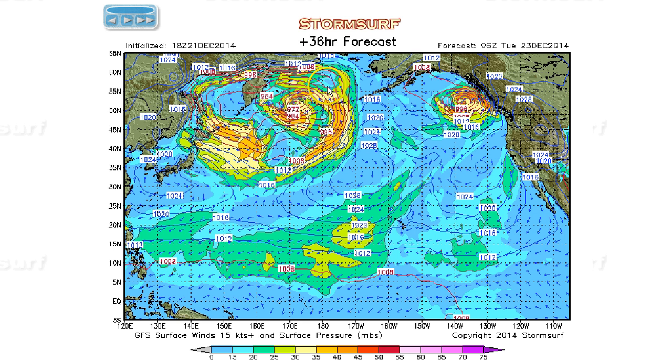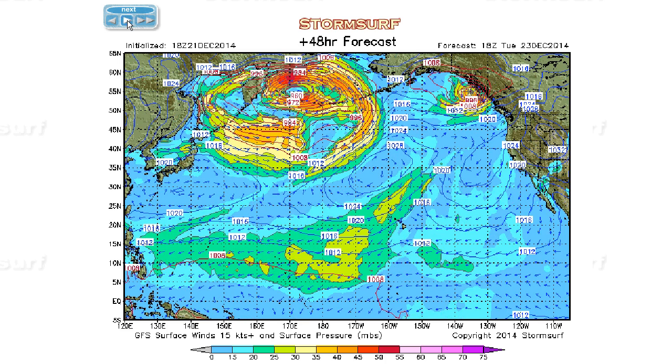45 knot winds, but lifting northeast. Basically high pressure here locking it down, so the low will sort of ride over the high up into the Bering Sea. Another little low here late Monday night off of Vancouver Island, but just not doing a whole lot, and pretty much just pushing into Canada.